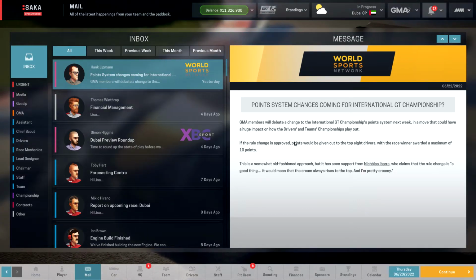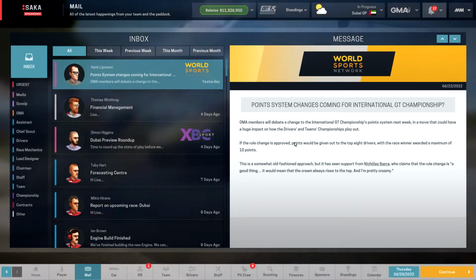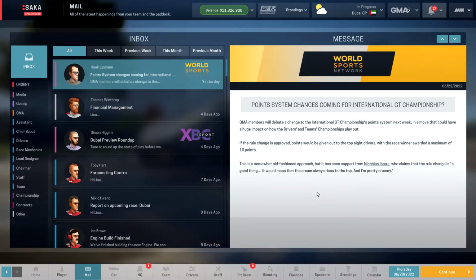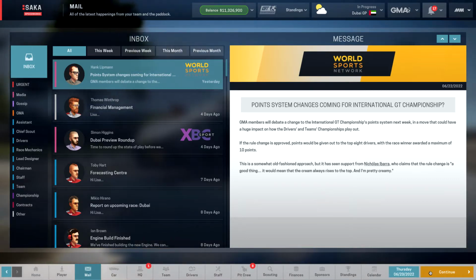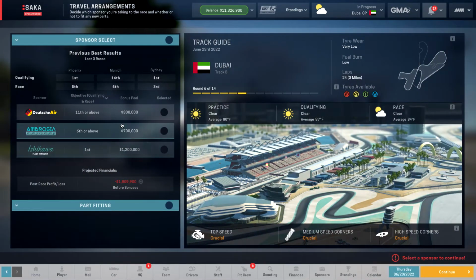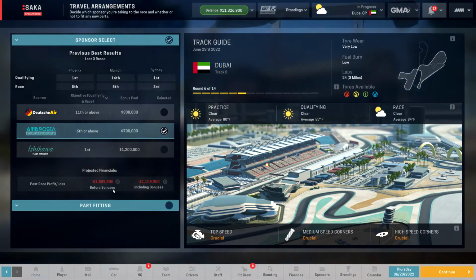All right, a move that could have a huge impact on drivers and teams championship. Points will be given out to the top 8, and the race winner awarded a maximum of 10 points. Interesting, it allows more teams to make points rather than the top 6. I'll just abstain, because I think we can run 6 consistently. And if we can run 6 better and more often than the rest of them, that'll actually help our championship. All right, so 6 or above, I think we can do.